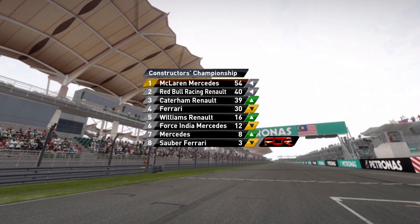In the constructors, McLaren is 14 points ahead of Red Bull, who is only 1 point ahead of Caterham, who are looking very strong with Kristian and Klowitzki this year. Ferrari a further 9 points back in fourth, with Williams being 14 points behind them in fifth. Force India, tough race for them, unfortunately. Actually, F1 DJ got disconnected. We didn't even get a shot of that, but F1 DJ did not finish the race. So, unfortunately, Force India has a really rough Malaysia there. Mercedes, though, moves ahead of Sauber as both of their drivers finish in the points, and Sauber now taking up the rear with only 3 points.